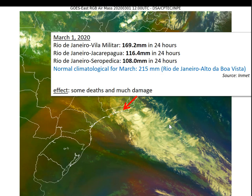Entonces, esas son las acumulaciones, imagino que el día más lluvioso para Río de Janeiro, el 1 de marzo, ¿no? Como con este evento de varios días, y se pueden ver acumulaciones muy, muy altas, y sí, desgraciadamente hubo algunas inundaciones, algunas personas fallecidas y muchos daños. Y se ve que la climatología es 215 milímetros, y en un solo día, en una estación incluso cayó hasta 170, ¿no? Es 70%, 80% de la climatología o más.